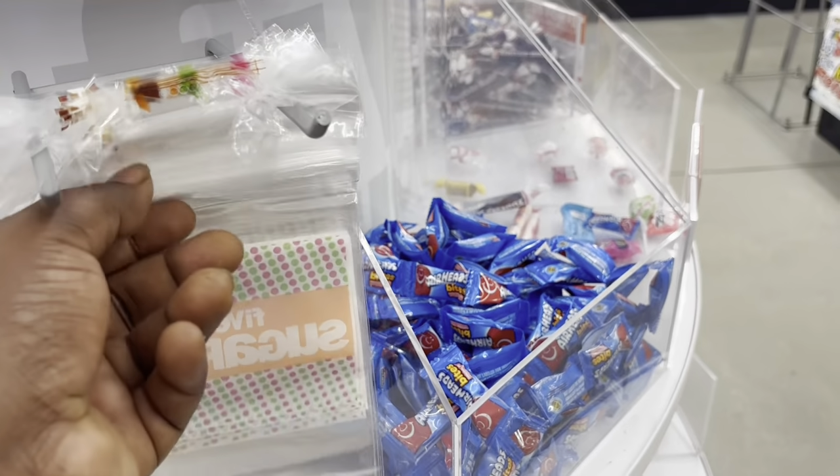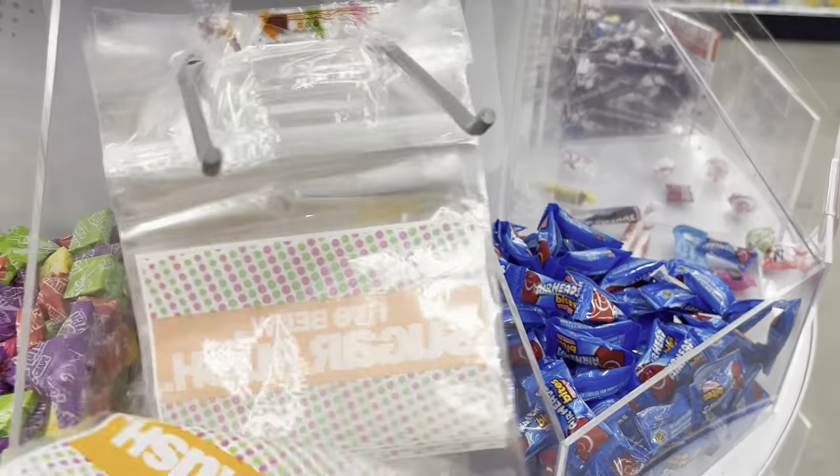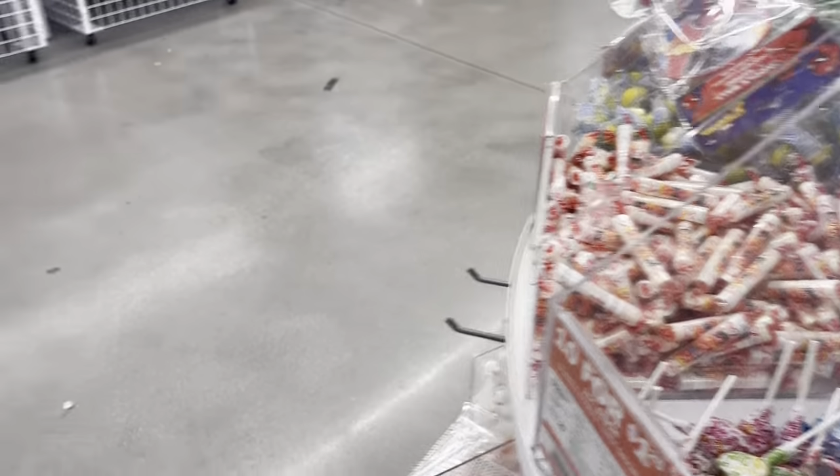I grabbed me a bag to get me some of this candy here, y'all. So that's what I'm doing. Grab this bag, get me some of them. I'm gonna add a whole bunch of candy in this bag, y'all. You feel me? Come on, let's go.